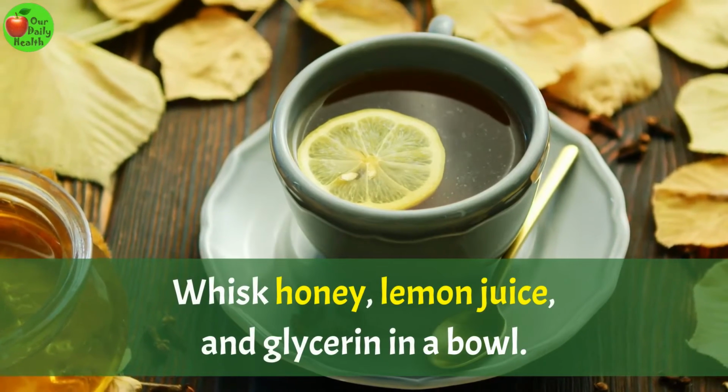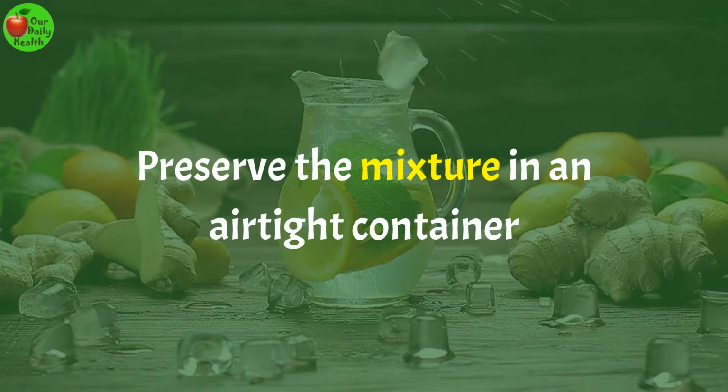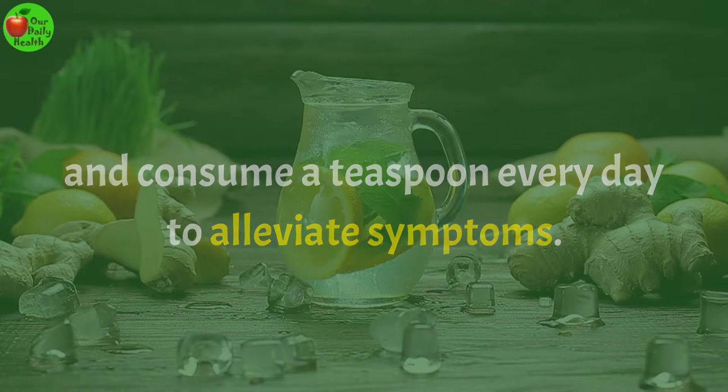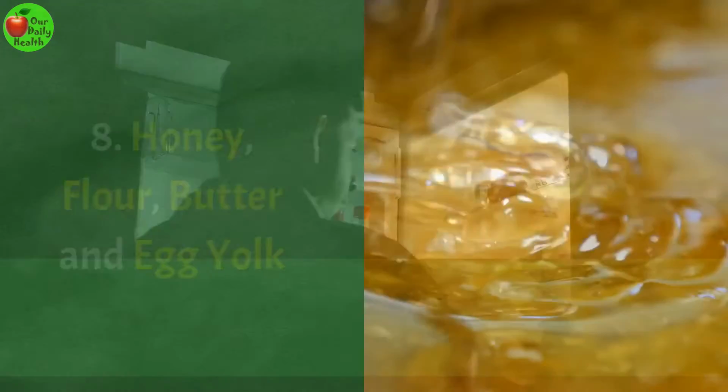Whisk honey, lemon juice, and glycerin in a bowl. Preserve the mixture in an airtight container and consume a teaspoon every day to alleviate symptoms. For it to last longer, store in the refrigerator.